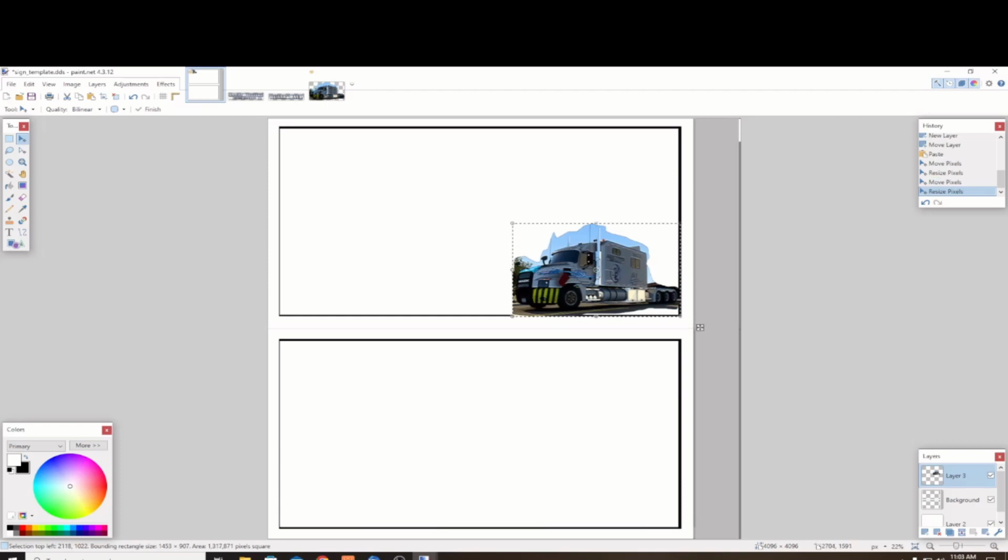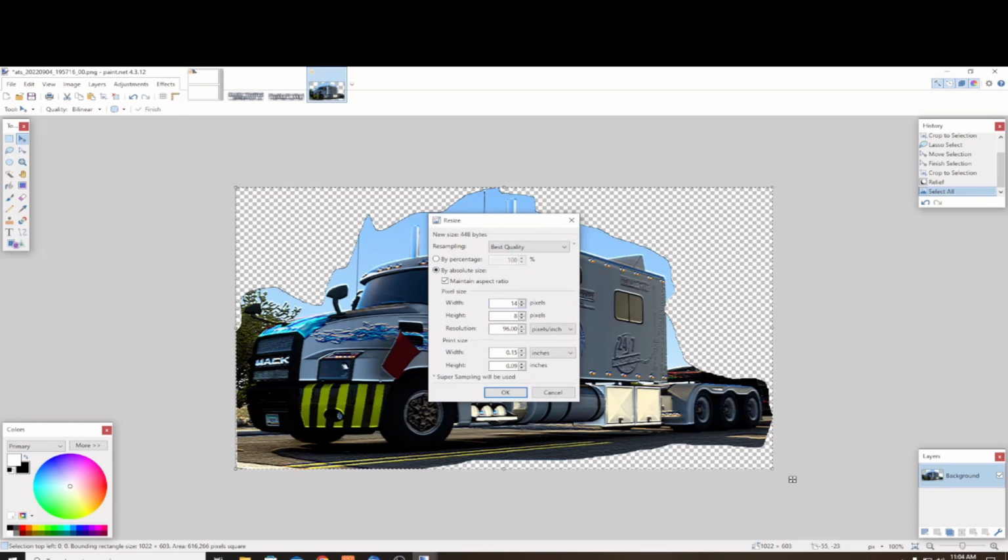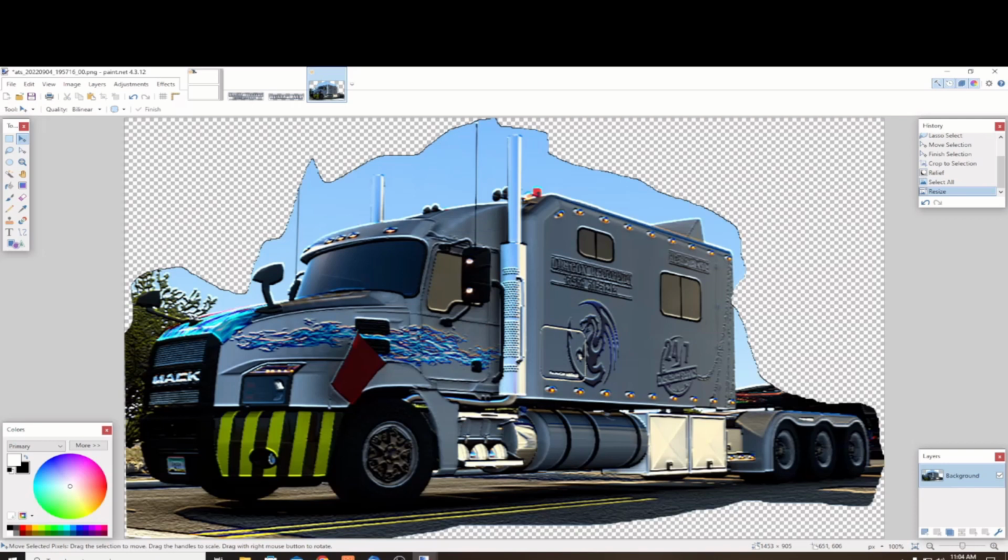I'm going to read those numbers down below, and then I'm going to go back to my layer that's the truck. Go back to the truck, and then we'll go to image resize, and then I'll use those numbers that were down below when we were over on that other image. It was showing the bounding box size. I'll change this truck to that size, and that'll make sure that they're both uniform.